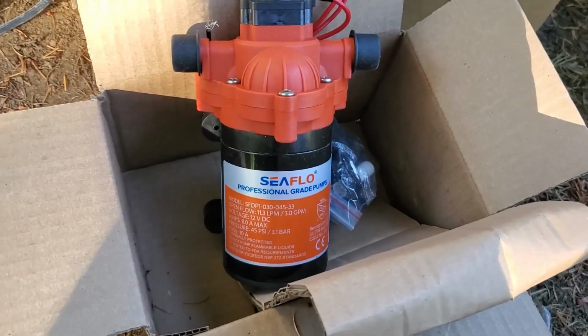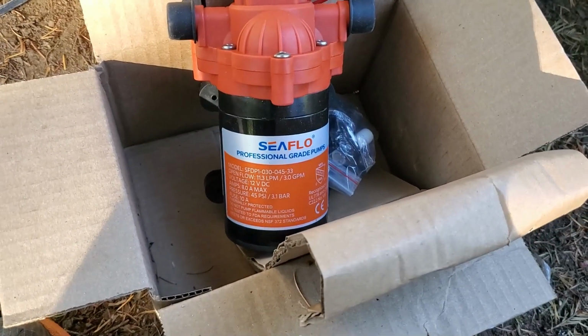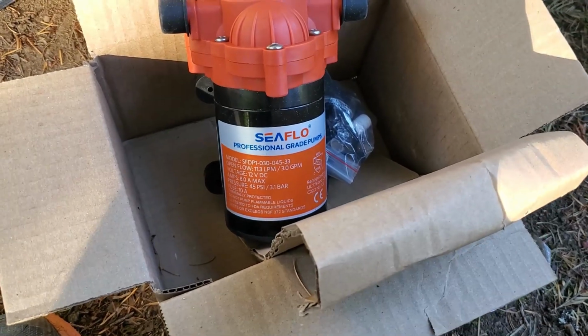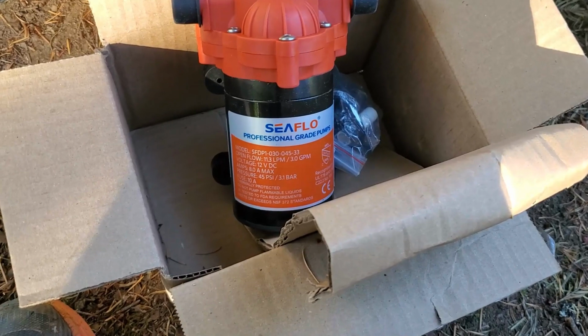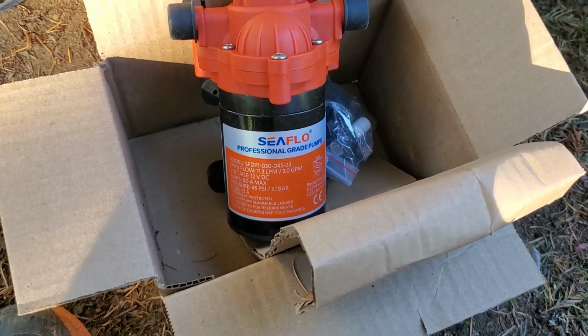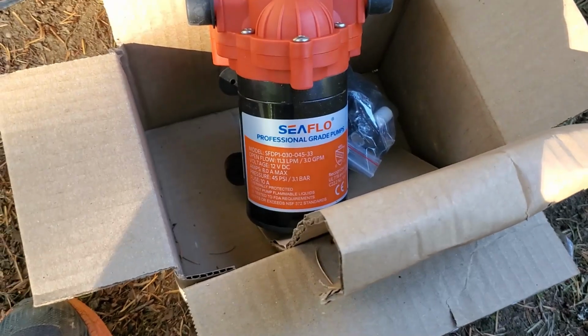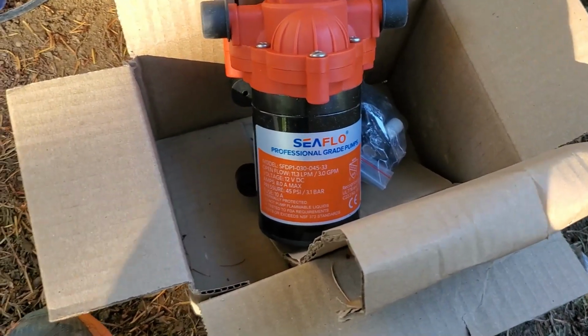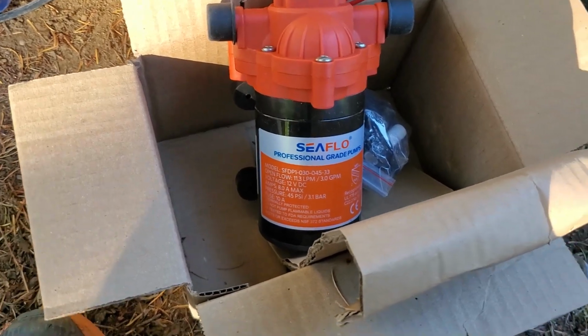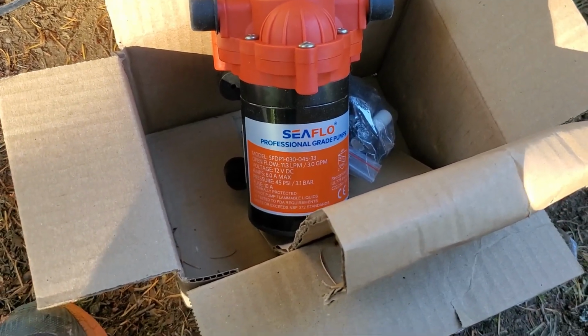These Seaflow pumps have done a great job for me, and these are all the same pumps I was using on Momentum, the catamaran, and they're not too expensive. They're easy to come by. You can Amazon them and have them in like 2 days. So yeah, they're great little pumps, but they make different quality levels of them as far as how industrial strength they are, how many gallons per minute they have and all that, and this is kind of a basic one.